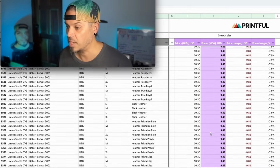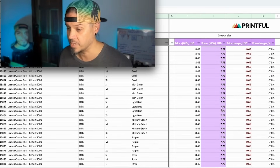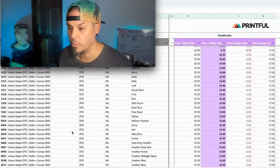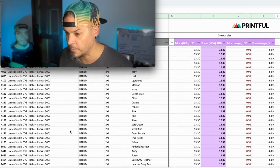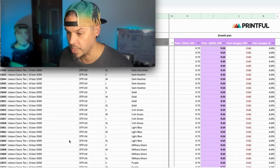So you're seeing lots of really good pricing here for different products. The Gildan tees are down to $7.79, the Gildan 5000. This is an insane amount of savings for their DTG products. And it looks like even their DTF. Look at this. I love that you guys are seeing this list for the first time with me. Classic T, DTF, 904. So that's pretty sweet too.